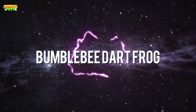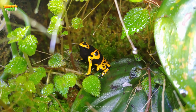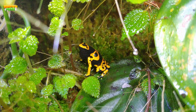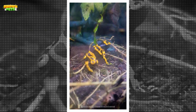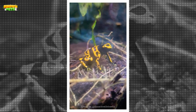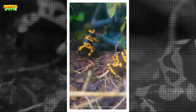Bumblebee dart frog. Sometimes known as the yellow-banded dart frog, the bumblebee dart frog resides in a variety of environments across South America, particularly places with ample supplies of pinhead crickets and fruit flies, their favorite meal. These unusual creatures are embellished with black and yellow blotches. They're appealing to a beginner due to their vivid coloring. Unlike the bumblebee toad mentioned earlier, this species is a poison dart frog.